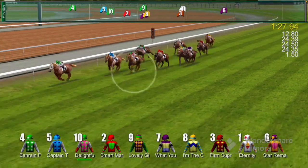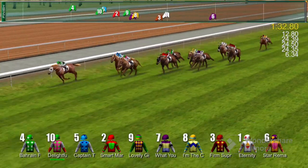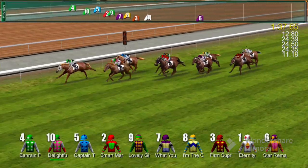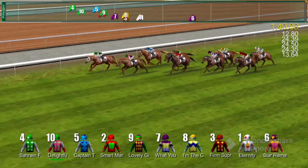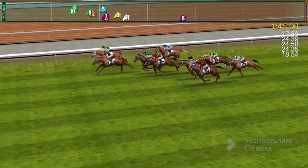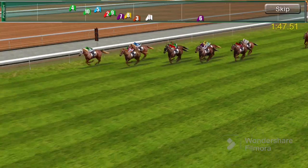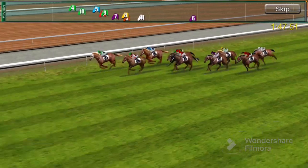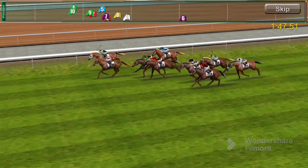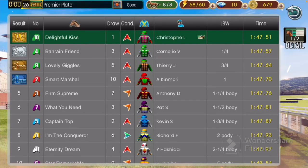Here's our girl, Delightful Kiss, green cap, pink silks, white sleeves, coming down almost the middle of the track here. And Delightful Kiss looking good. Can she win her first grade 3 for us here at the HRG Stables? Delightful Kiss rolling. The field is closing, but she's just going to poke ahead in front to run this last fraction in 21 and change. What a final sector there for Delightful Kiss. She breaks her maiden and she gets her first victory for us here in Champion Horse Racing. So that's a good sign.